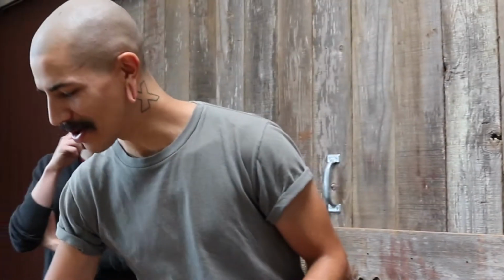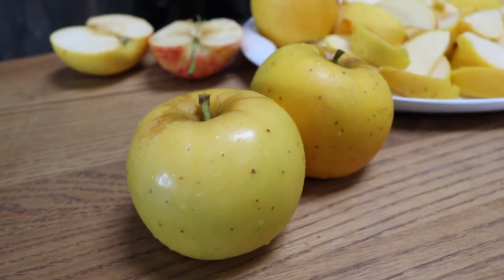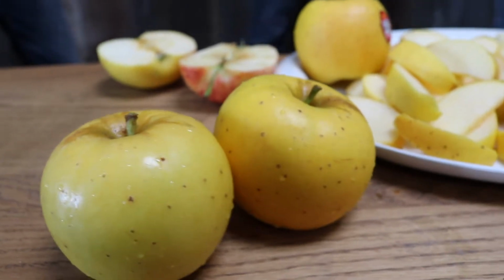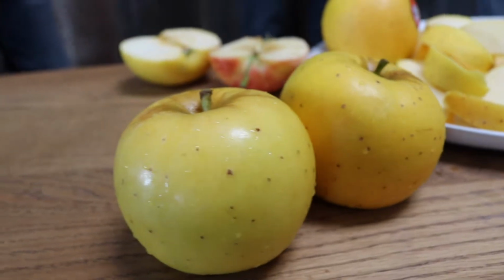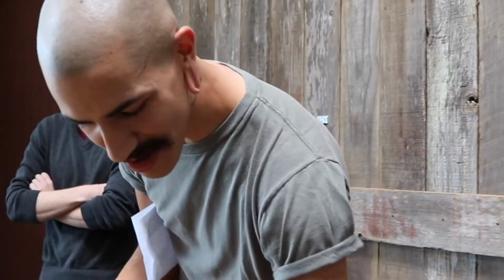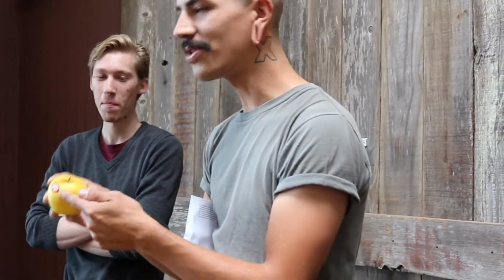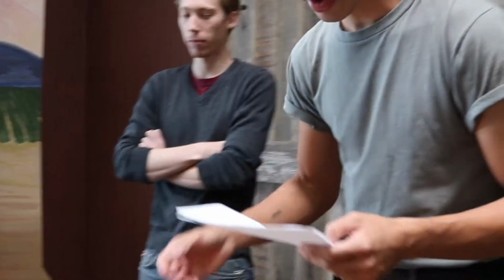You'll be able to tell apart the Opal from a Golden D by the speckles that it has, and then also the russeting that it has up top. And then also just the tag. The tag here is just really nice. If you look at this compared to other apples, this is pretty unique. So yeah, a mix between the Topaz and the Golden D.